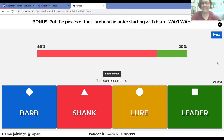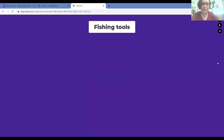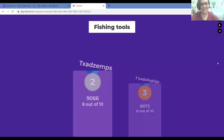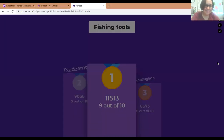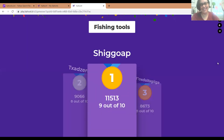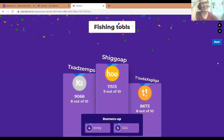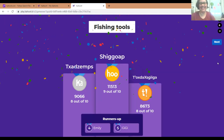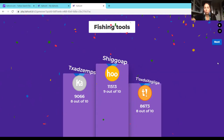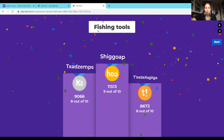Here comes the podium. Koga Shkiga got the bronze. Hadumps got the silver, and Shigop got the gold. Yay! Oh, yay! Woohoo! Okay.